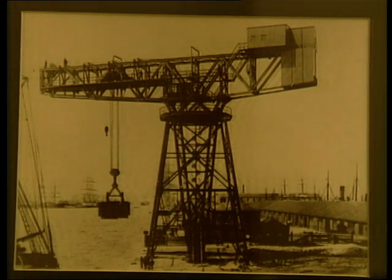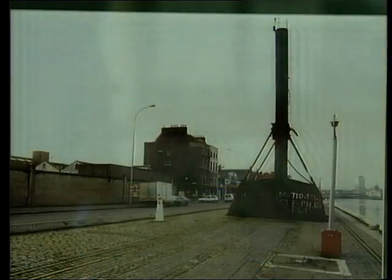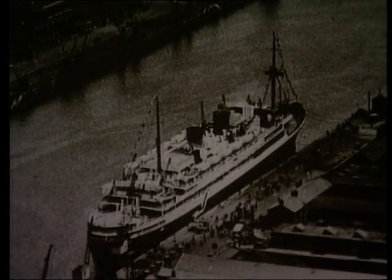I think the health and safety people wouldn't allow such a thing to operate today. They were tough men, there's no doubt about it. It's not very many volunteered for it. In fact, there's a very small percentage of men volunteered for it.